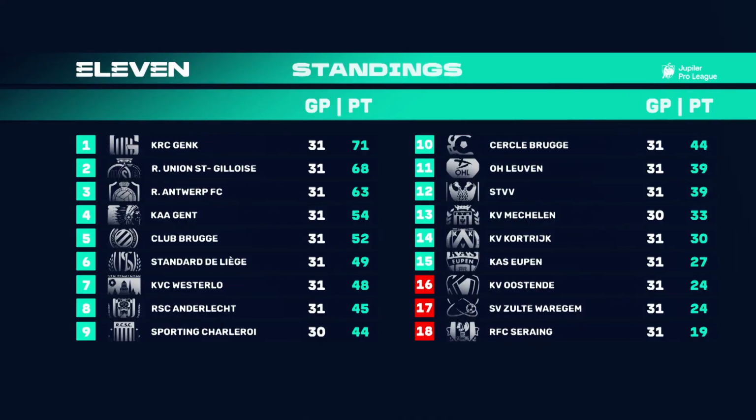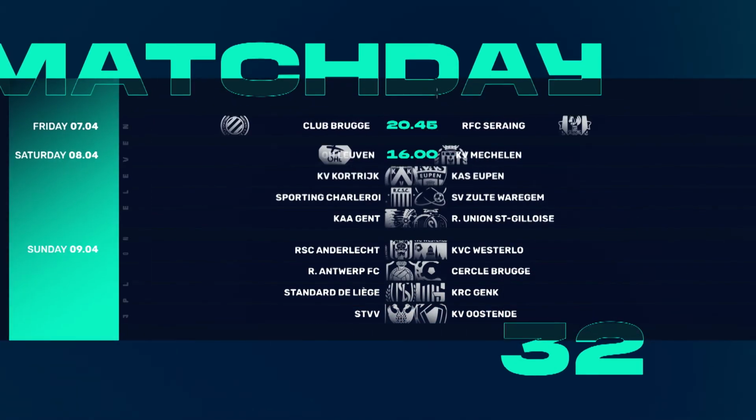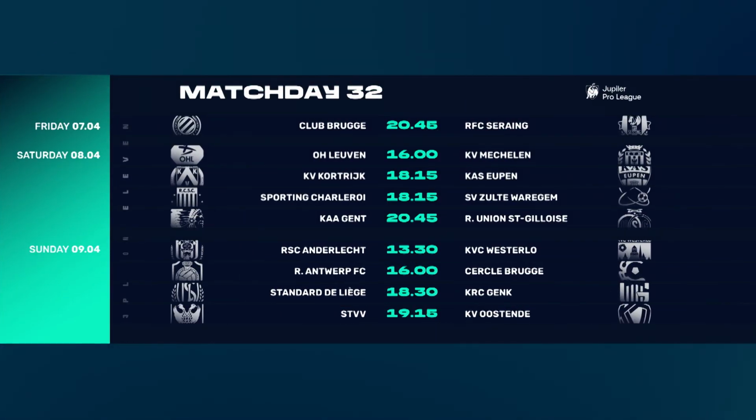In the standings, no changes in the top 4 or in the top 8. Brugge remain in 5th, Anderlecht remain in 8th. Also no changes in the bottom 3. Next week on matchday 32 we'll have games such as Gent Union, Anderlecht Westerlo and Standaard Genk.